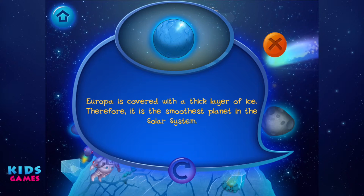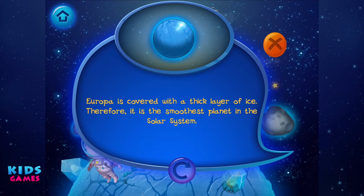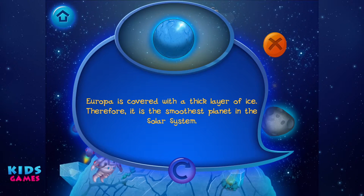Europa is covered with a thick layer of ice. Therefore, it is the smoothest planet in the solar system.